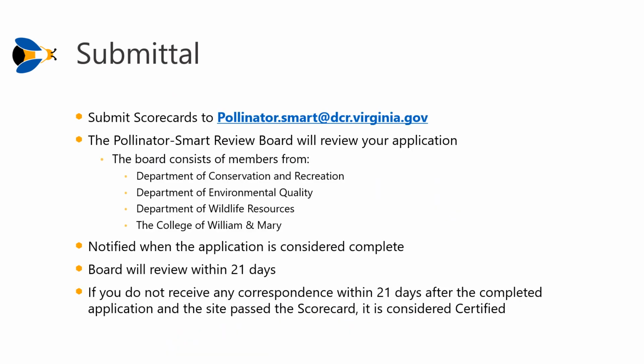Once scorecards are completed, they should be submitted to the pollinator.smart@dcr.virginia.gov email address. The Pollinator-Smart Review Board will review your application. The board consists of members from the Department of Conservation and Recreation, the Department of Environmental Quality, the Department of Wildlife Resources, and the College of William and Mary.